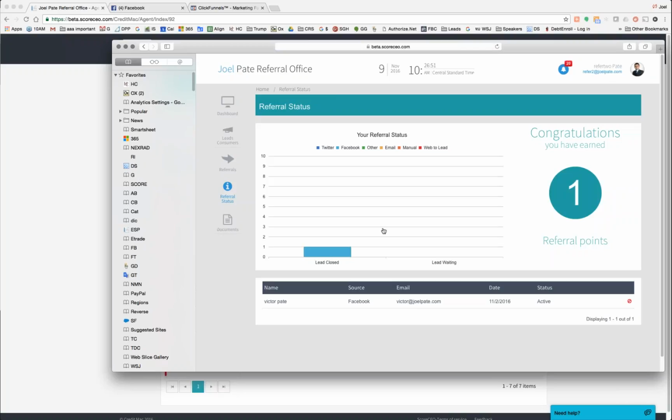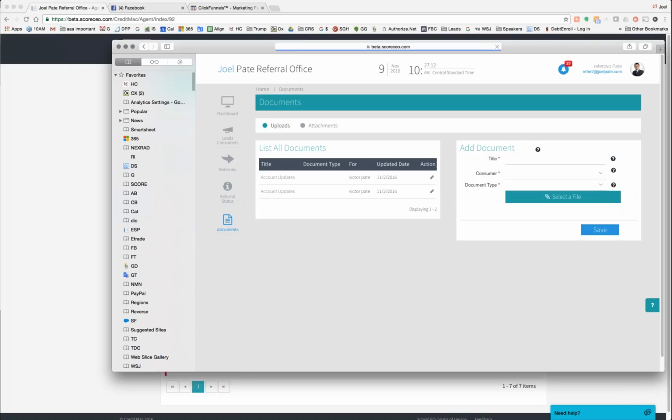In addition, we've got a referral status. We've got referral points, and the point triggers when a lead is closed. Well, what does a point mean? Well, it means whatever you want it to mean. It could mean $25 off the next month's bill. It could be a Starbucks coupon. Whatever you want to do, it could do it. And then again, one more area, they can upload documents directly and only for their customers, okay?